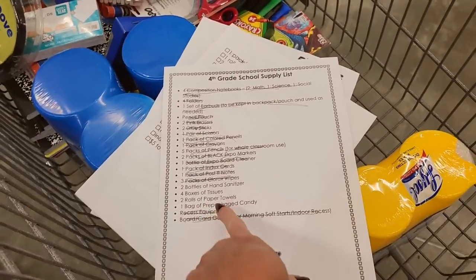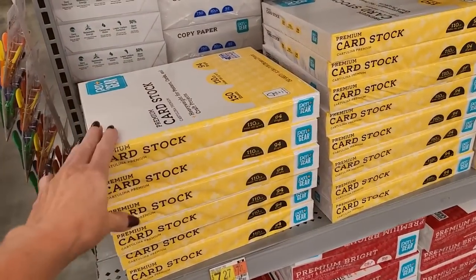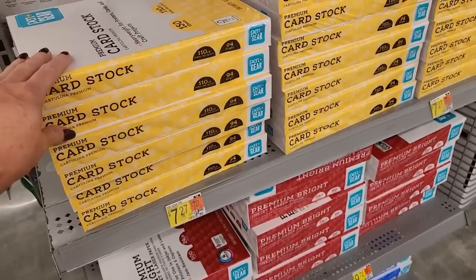Now let's go to the paper products. I found cardstock. We were looking for this at Target the other day. It's $7.